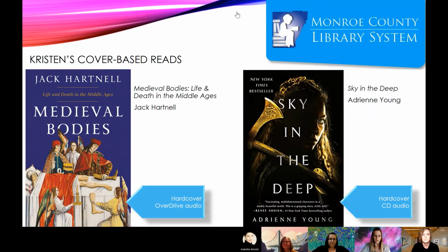If you're into weird facts about medieval things, this is the book for you. There's more text than images, but it's definitely super fascinating to read about all of the superstitions they had, and the fact that they thought hair growing on your body was your sweat coming out of your pores. It's just weird stuff that you're like, that's not even real.